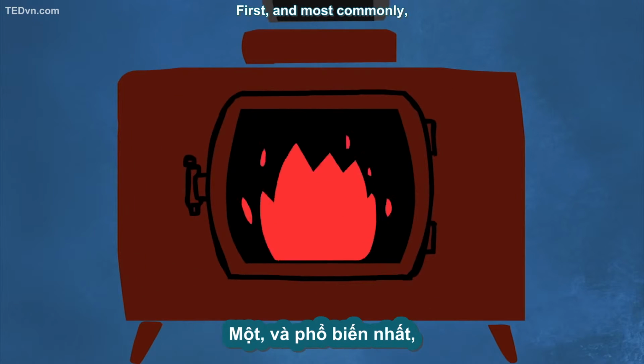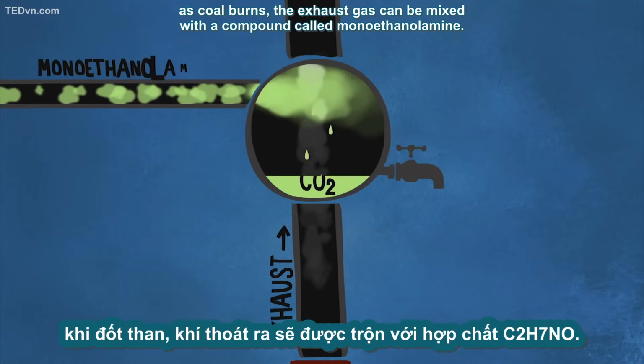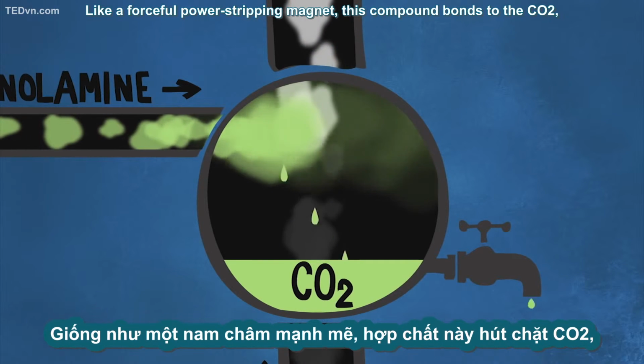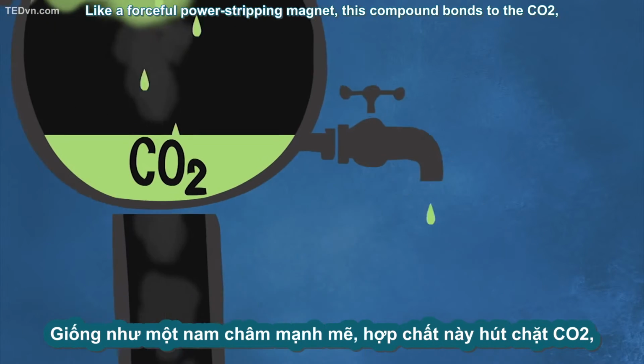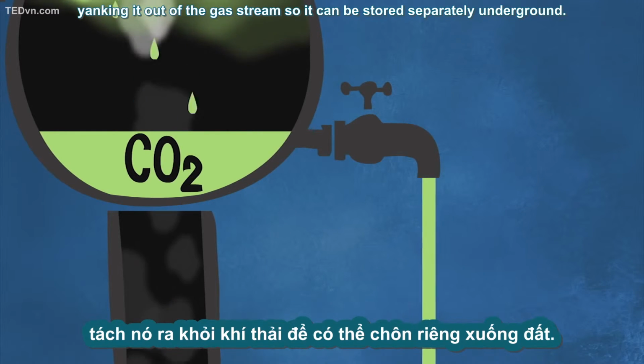First, and most commonly, as coal burns, the exhaust gas can be mixed with a compound called monoethanolamine. Like a forceful power-stripping magnet, this compound bonds to the CO2, yanking it out of the gas stream so it can be stored separately underground.